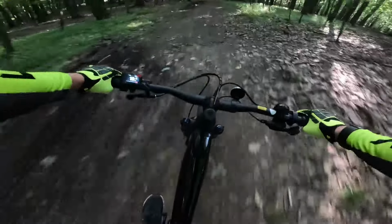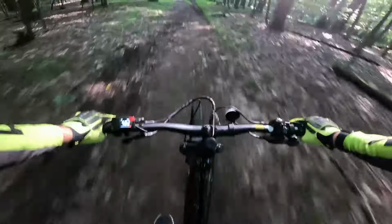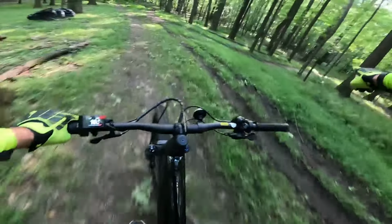That guy had a Colorado shirt. I would love to go to the Rockies with this thing. Hit some proper rocky trails. Hey, we were right here. We went down that path right there.